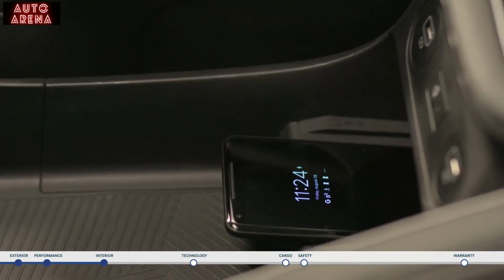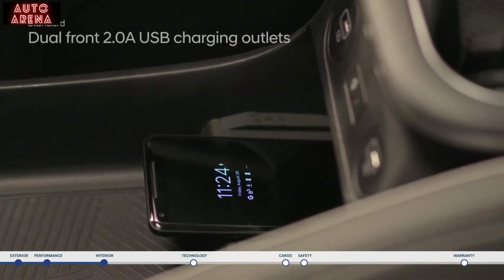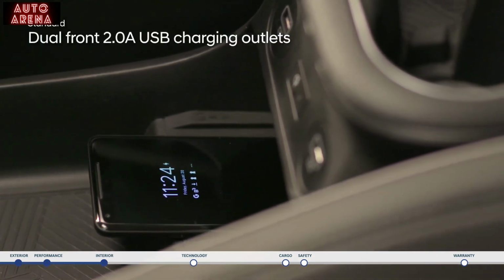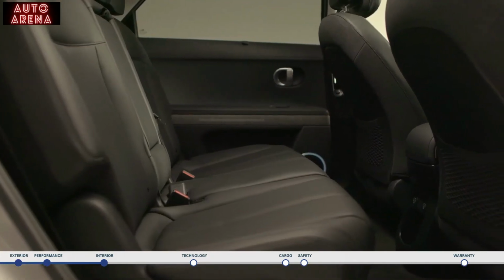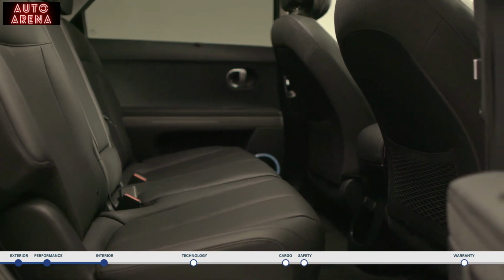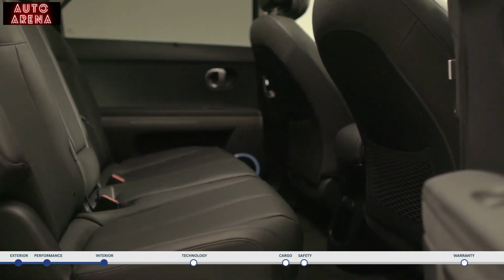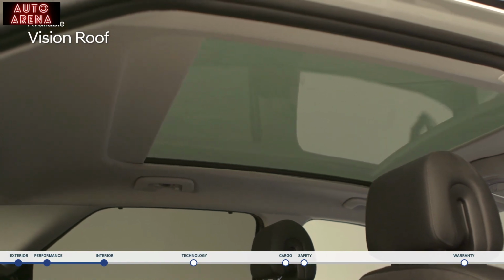It's more than a storage box, too, with cup holders and a 15-watt fast wireless smartphone charger. There are also 2 USB charging ports in the front and 2 more in the rear for added convenience. And it's not just the flat floor and flexibility that make the Ioniq 5 feel spacious. The Vision roof provides a greater sense of openness.